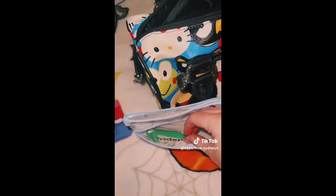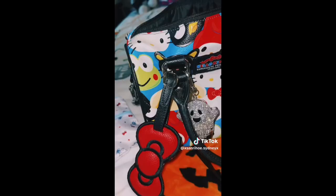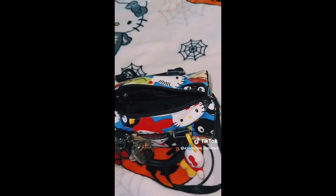Anyway, so here's me packing up the bag. And my boyfriend was hanging all over me this entire time, and he wanted me to show y'all. So in a minute, you're going to see him make a little appearance, but let's pack the bag.